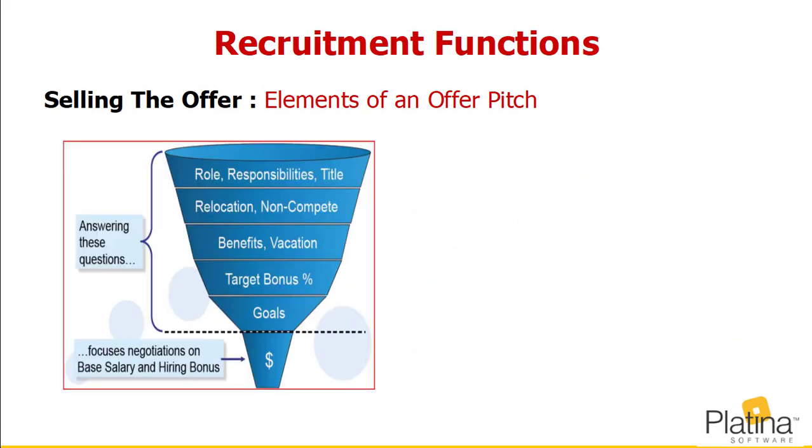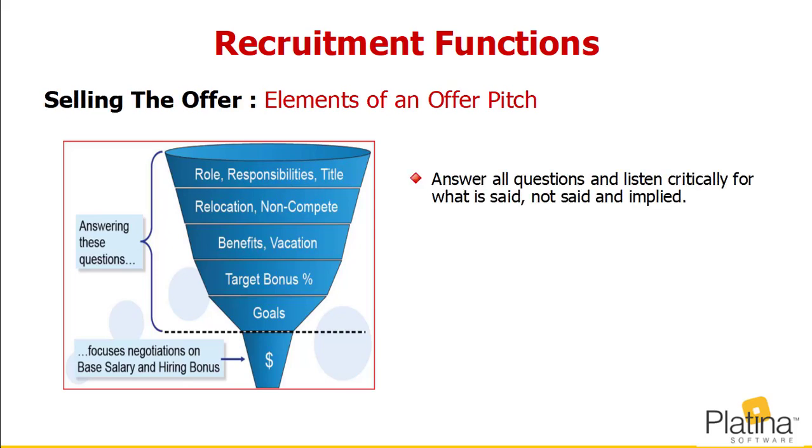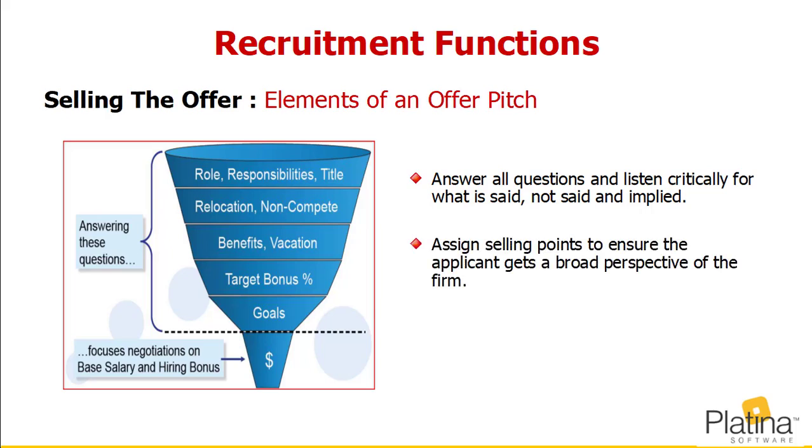Let's look at the elements of an offer pitch. Invest your efforts in listening and answering candidates' queries with precision. Sell the benefits and opportunities to the candidates. Structure the language and substance of your offer as closely to the candidate's priorities as possible. Develop an elevator pitch that sells the job and the organization and link it to the candidate's goals and needs. Tie all the features of the offer to the opportunities this job creates for the candidate and the benefits that they can enjoy. Focus on staying in close communication and provide clear and honest negotiations.